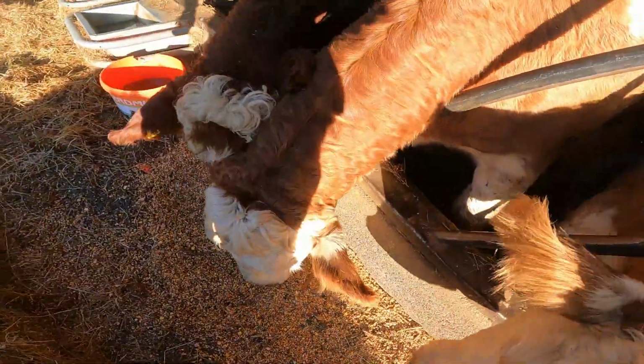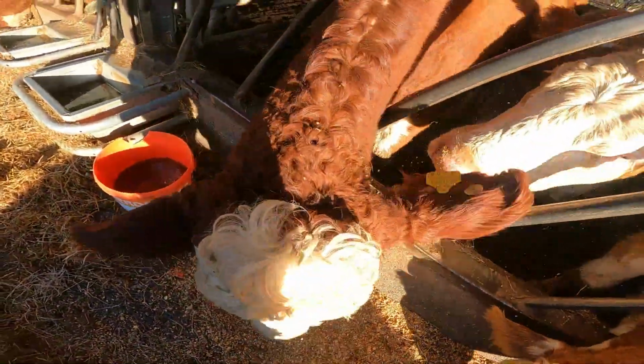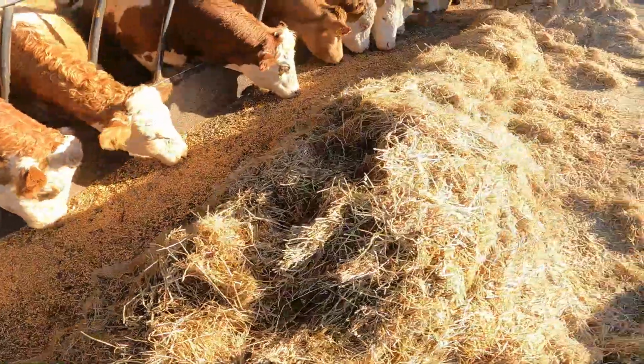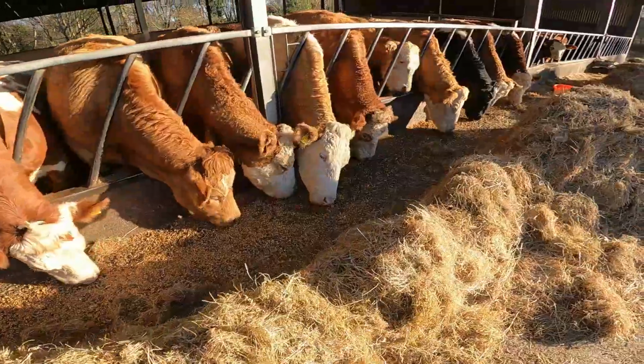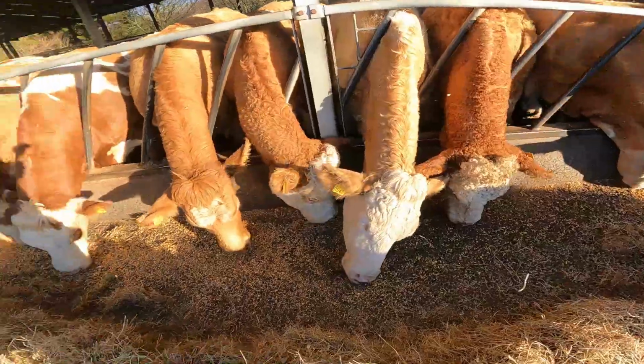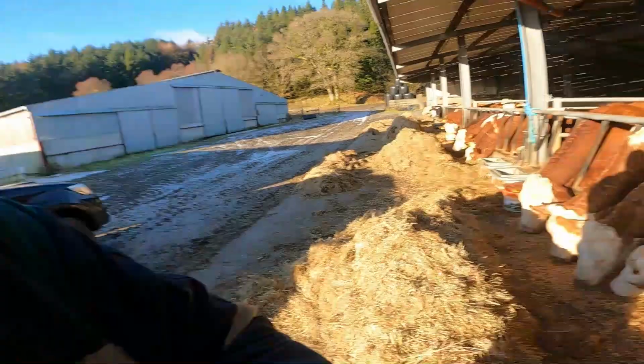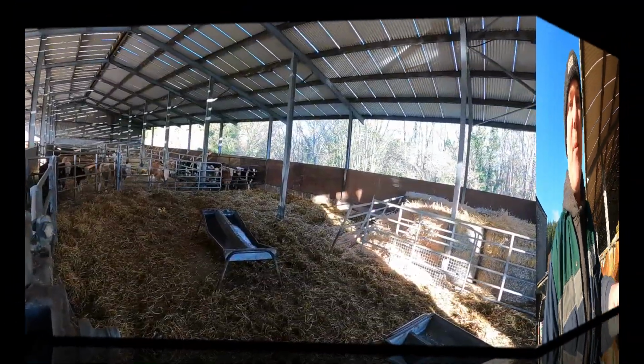Now, these cows shouldn't be getting too much meal. They're the pedigree cows. They do get a little bit of meal because they're suckling in the winter. Normally I would give the commercials maybe a little bit as well, but as I say, due to the cost of input, it's just difficult. So I'm going to feed the cattle in the back now. I'll stick this on a time lapse.